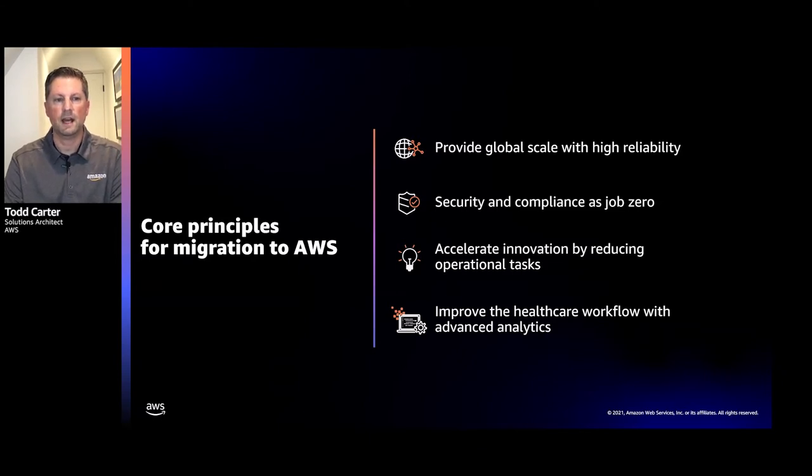First, the technology had to be able to scale globally and had to be highly reliable. It had to be secure and able to meet regulatory requirements. It needed to leverage managed services to allow the Medtronic teams to focus on delivering the very best product and offload many of the operational tasks to AWS. And it needed to improve the way healthcare was delivered.